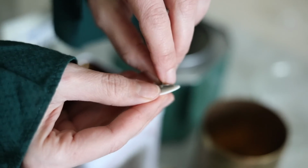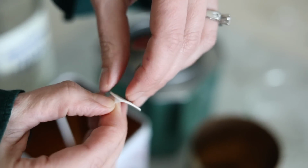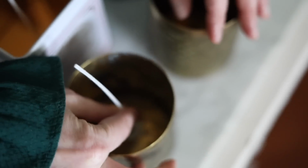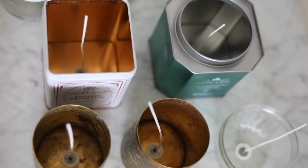So that actually worked really well for the tea tin. The little gold ones were leaking, and so I had to nix that. I'm gonna try to clean them and use them for something else because I still really like them, but they don't make good candles. So you will run into that sometimes, sorry to say.